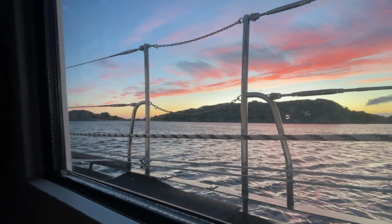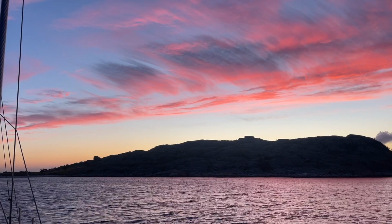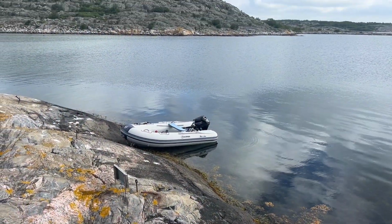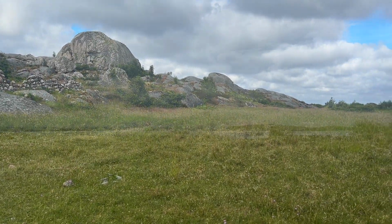On board, we enjoy a beautiful sunset and go to bed early. Obviously, to let Riff out of the island again early in the next morning.